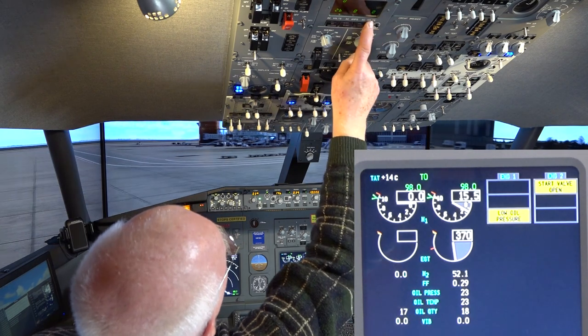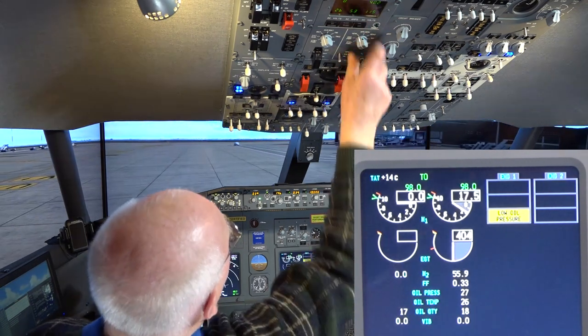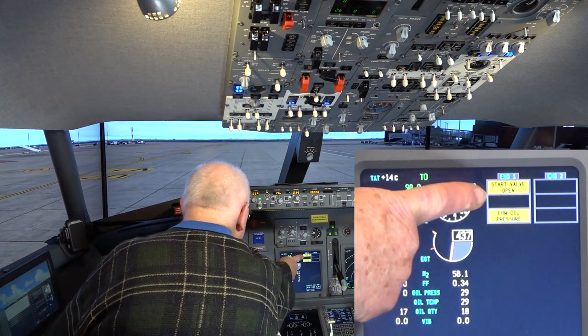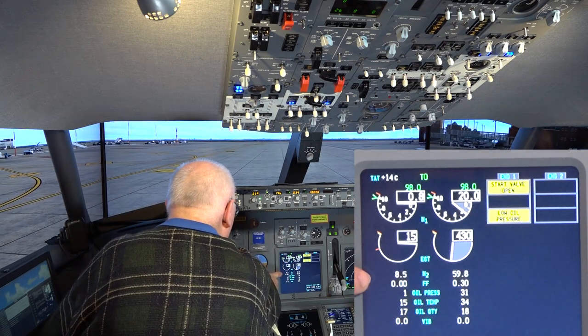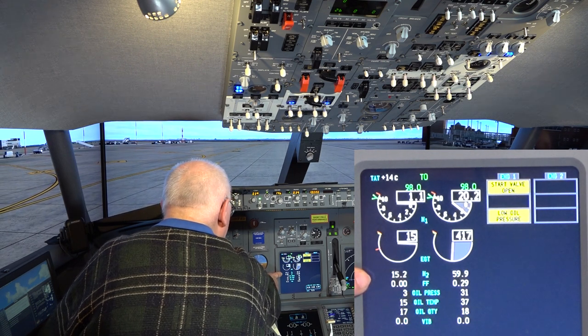I'm looking up here for 115 volts. There we go. Switching now to engine number one, starting number one. Start valve has opened. The N2 is spinning up on the number one engine. When this gets to 24, I'll bring in the fuel on this one.